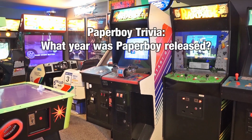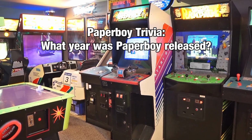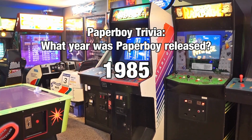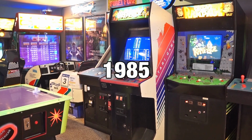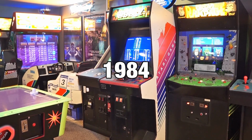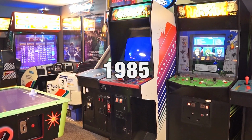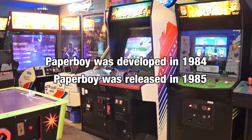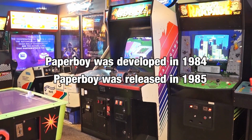Now here is a bit of Paperboy trivia for you. Paperboy was released in 1985, but if you look in some places on the internet, it shows a date of 1984. So which is it? Was it 1984 or was it 1985? Actually, 1984 was the year Paperboy was developed and field tested, but was not yet in the arcades.